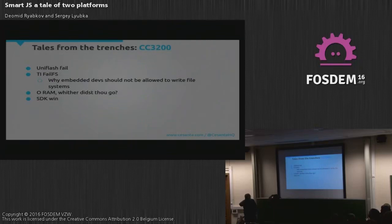So the flash on CC3200 is not a flat address space with blobs. It's actually a file system. But the problem with this file system is that you cannot do much. First of all, you cannot access the flash other than through this file system. If you want to store things that you don't know the size of in advance, you create a file and you declare the size in advance. Also, you can only open files for writing with truncation, so there is no append, there is no open for read and write. Just open for writing, and it truncates.